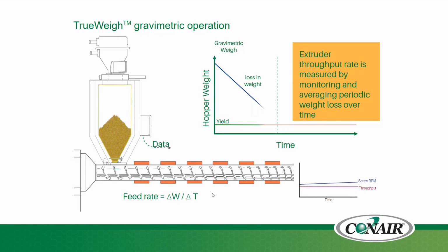So this is what happens as the system runs in gravimetric. It loses material, and we're calculating the hopper weight over time. That's referred to as loss in weight, and we figure out how many pounds per hour that is, and that data is captured and sent to a computer. So the feed rate is equal to the loss in weight over the change in time, the change in weight over change in time. So we're just sensing the hopper weight using a load cell. As it loses material and the extruder takes it away, we divide that by the amount of time that took place, and then we end up with a feed rate in pounds per hour.